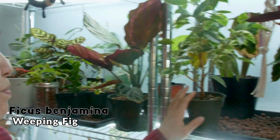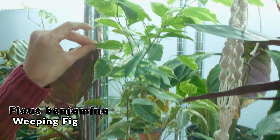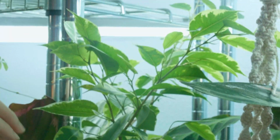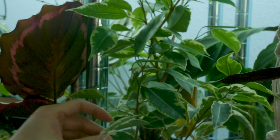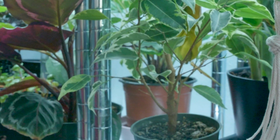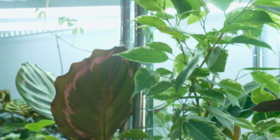This is my Ficus Benjamin. My only comment about this plant is that if you don't have strong enough sunlight, you will not get the variegation. And that's part of the beauty, at least that's why I bought it. So it's kind of a bit of a bummer. It had some kind of disease earlier. It seems to be recovering from that.